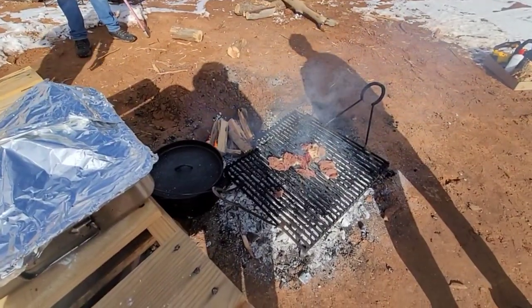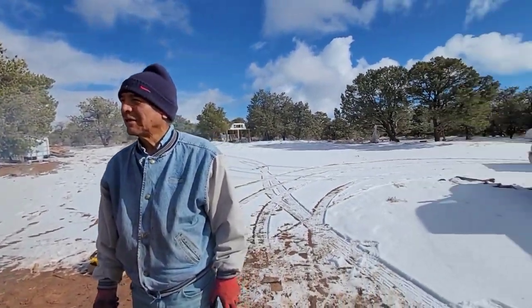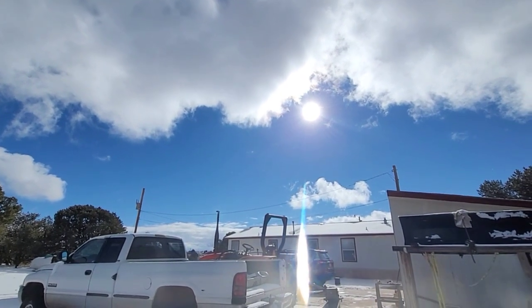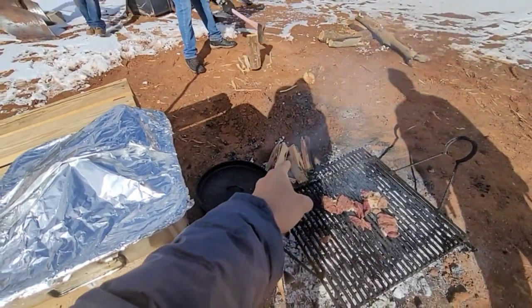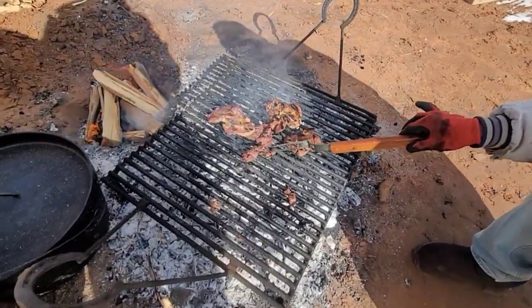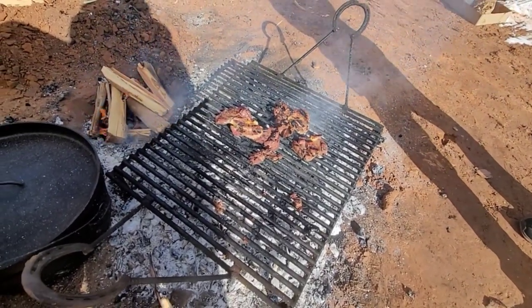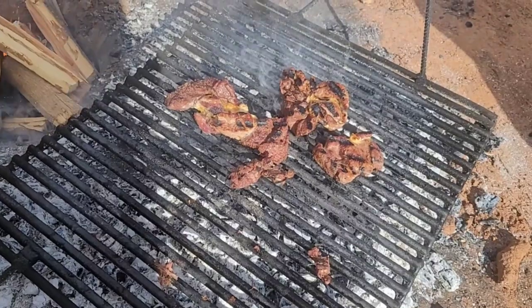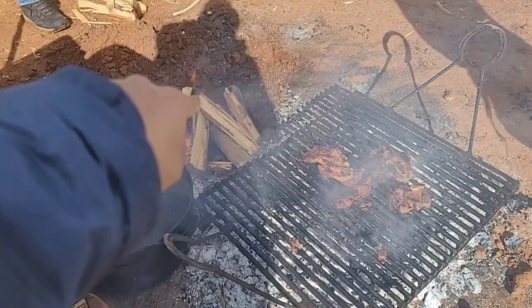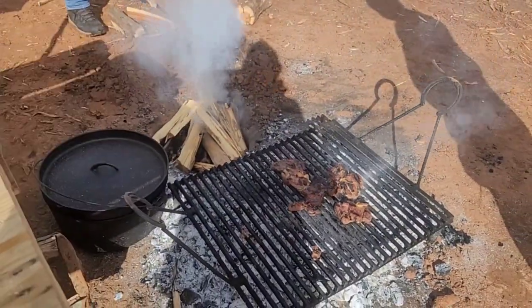The sun came out. Nice. There's the sun. So right now they're warming up the ground so we can put the sheep head in. After we're done eating, probably put the sheep head in. Oh yeah. Let it get hot. Okay, so as you heard the men, we're going to let that get really hot, and we're going to go inside and eat, and then we'll come back out and do the sheep head.